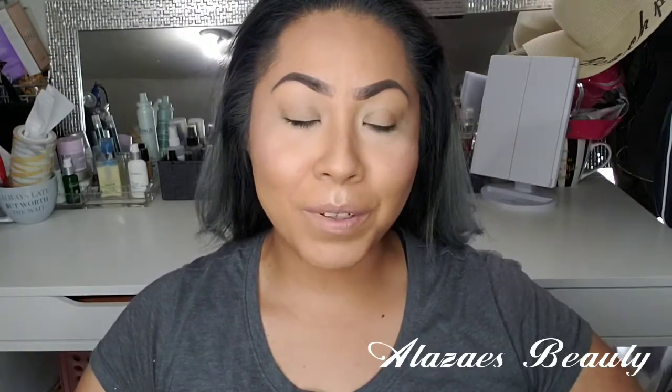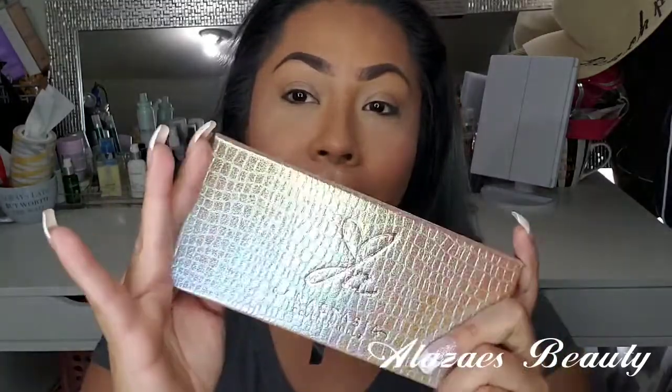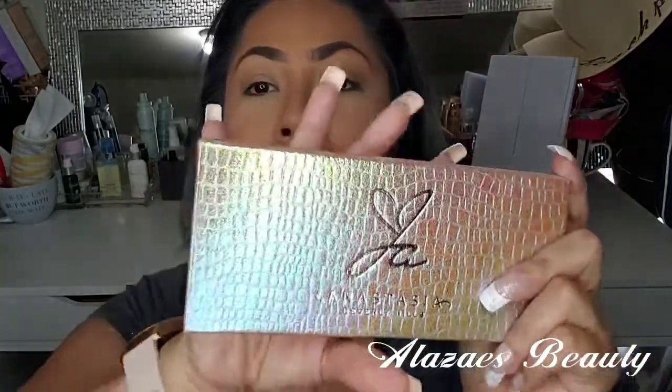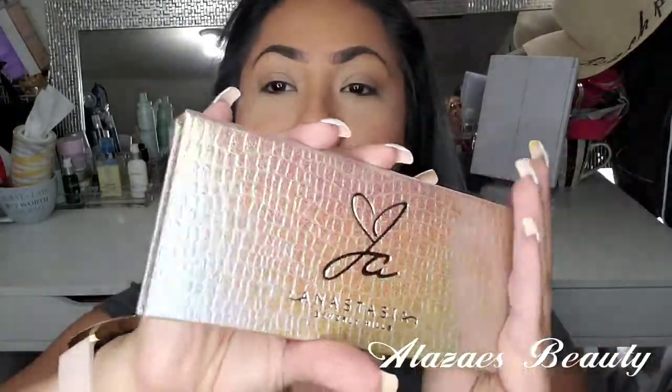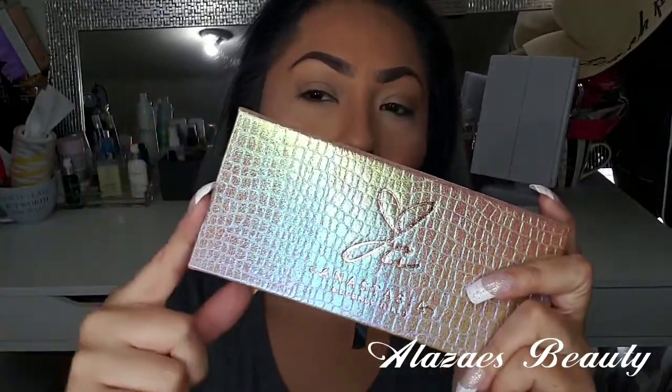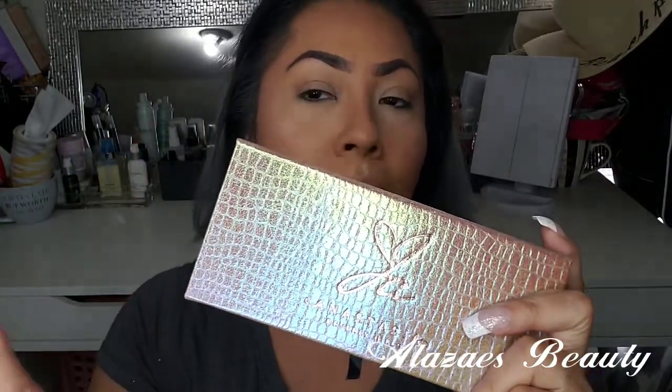Alright my beautiful people, so today it is the Anastasia and Jackie AINA palette. Look at that. Just love how it has that little holographic look. This one retails for, I believe, I want to say 45. If I'm wrong, I'm sorry, don't quote me. If not, it might be 42. I know it's in the 40 something.